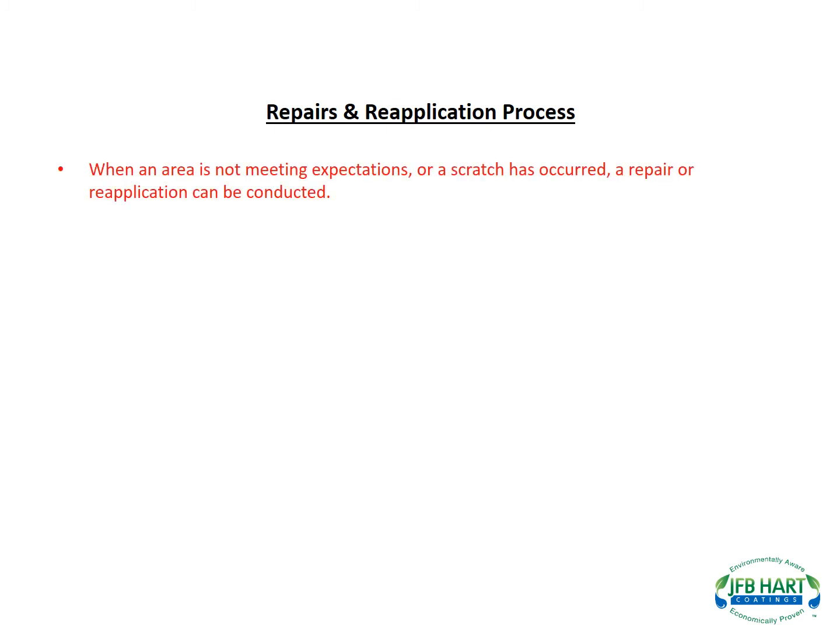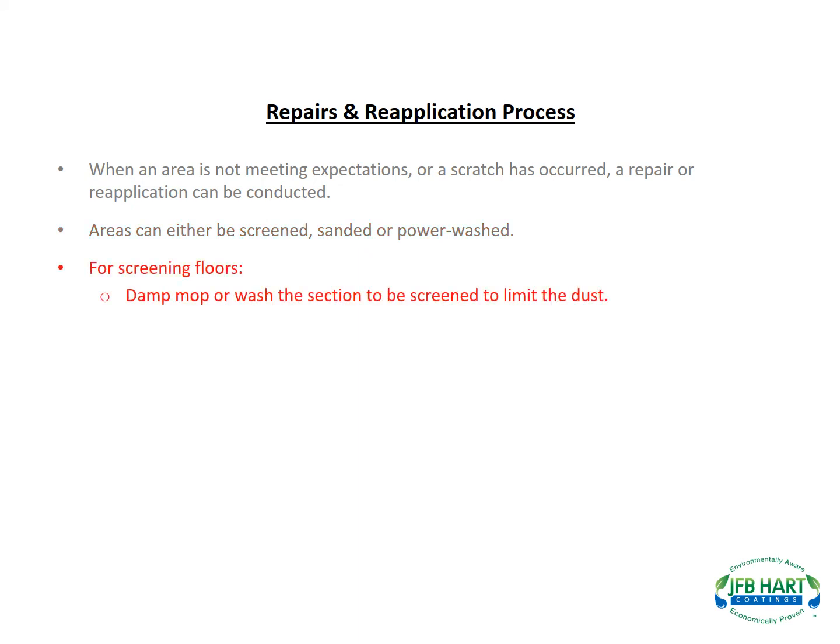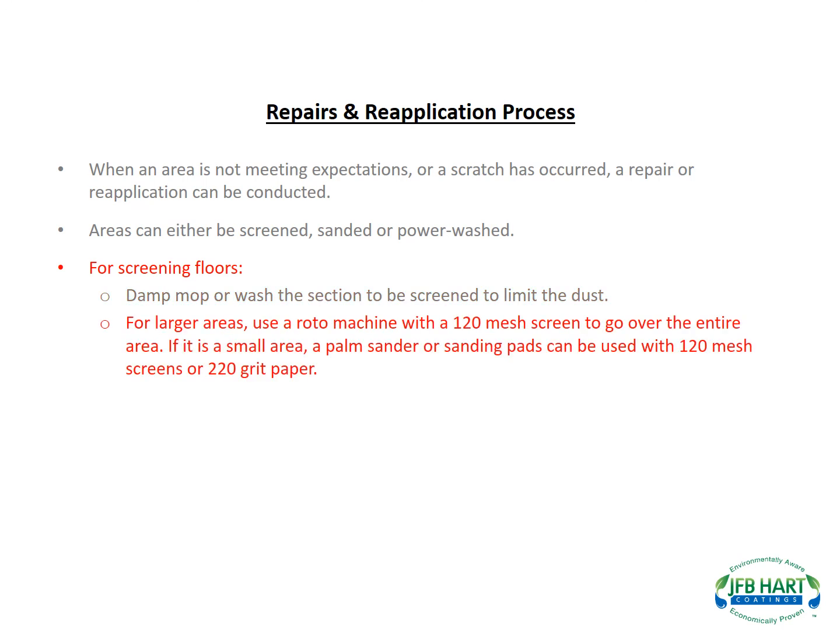Repairs and reapplication process. When an area is not meeting expectations or a scratch has occurred, a repair or reapplication can be conducted. Areas can either be screened, sanded, or power washed. For screening floors, damp mop or wash the section to be screened to limit the dust. For larger areas, use a roto machine with a 120 mesh screen to go over the entire area. If it is a small area, a palm sander or sanding pads can be used with 120 mesh screens or 220 grit sandpaper. Screens should be flipped or changed every 300 square feet.